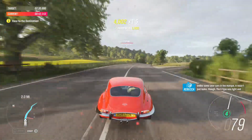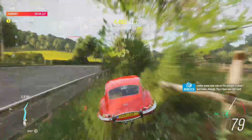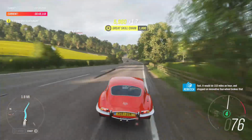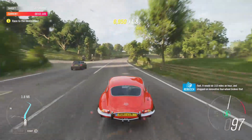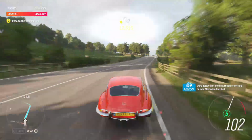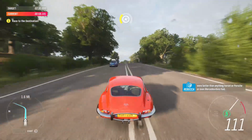Unlike some cars in the mark, it wasn't just looks though. The E-Type was light and fast. It would do 153 miles an hour and stopped on innovative four-wheel brakes that were better than anything Ferrari or Porsche or even Mercedes-Benz had.